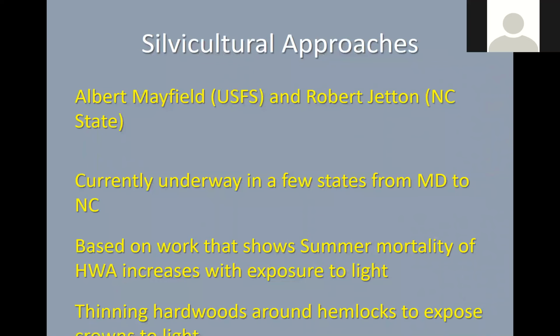And lastly, I wanted to bring up some silvicultural approaches to controlling Hemlock Woolly Adelgid that have recently been brought. They're being tested by Bud Mayfield from the Forest Service and Bob Jetton from NC State. And it's based on work that shows that the estivating systems in the summertime are sensitive to direct light. I've been doing some shade cloth experiments here in Ithaca, and work has also been done in North Carolina that shows that indeed when you shade the trees, there's more survival of the estivating systems.